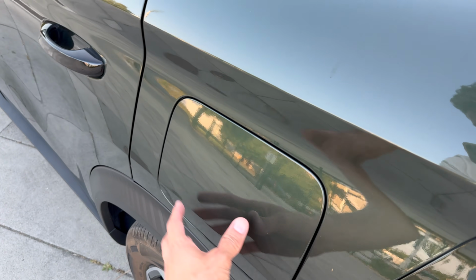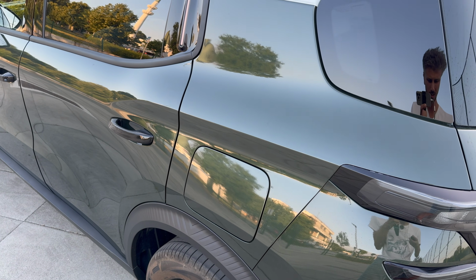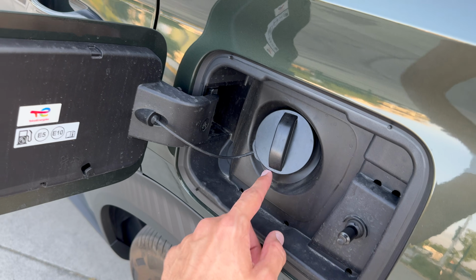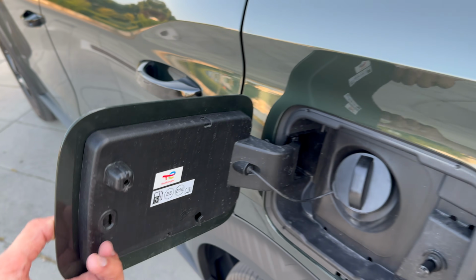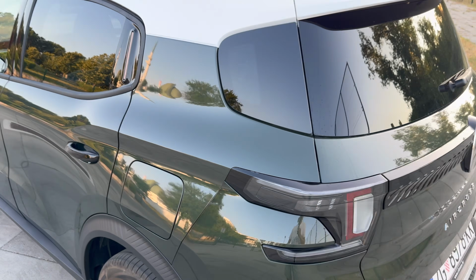I think this should be unlocked, but the car is unlocked. Let me just unlock the car one more time. So yeah, it locked, but it didn't fold the mirrors. So you can see here, you just open this, you can hang this here, and here is the petrol. So that's that. When you close this, lock the car, this is locked.